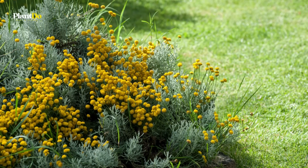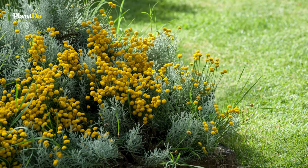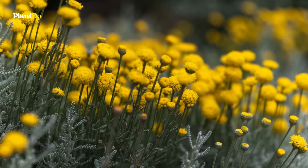It loves full sun and well-drained soil, requiring minimal care while giving your garden a unique, colorful twist. And here's a bonus. Its pleasantly fragrant leaves naturally repel pests, making it both beautiful and practical.